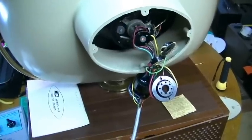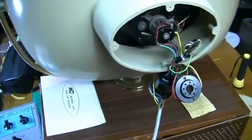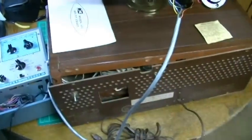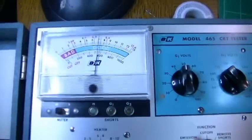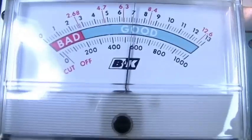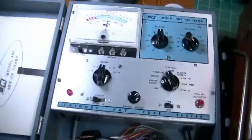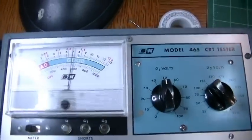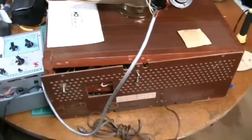Okay, real quick before we leave this part of the Predicta-rama, on my Holiday set that I plan to restore, just coming back about an hour later, guys, check it out. I'm well over 7, right in the middle of the good on this picture tube, which when I first fired up the tester was showing just a dead tube. So I think it's safe to say that I've got a barber pole and a Holiday that I can restore.